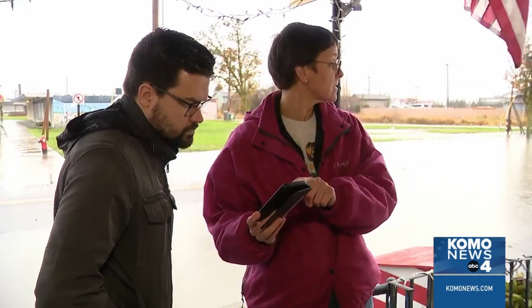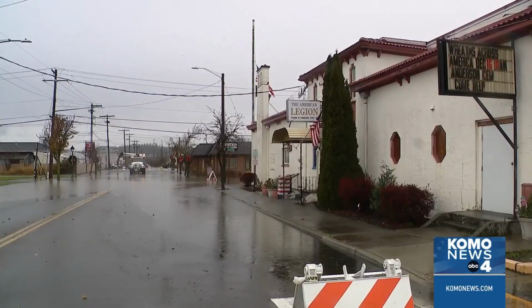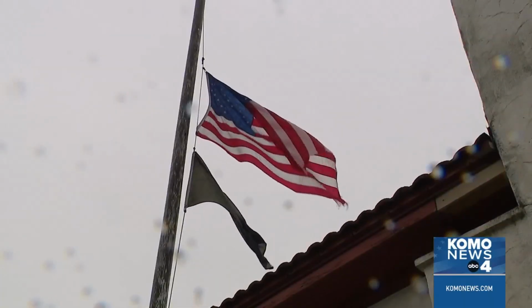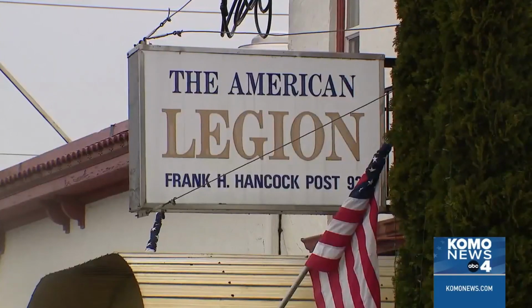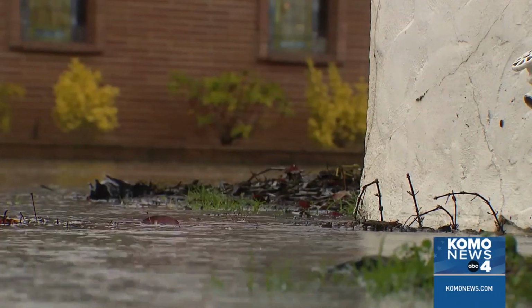Misha Plesha with the local American Legion stopped by the building to see if they took on water. It doesn't appear to be any water damage inside. If you notice, we have a flat roof, unfortunately, so we have had some leaks in the past. We've tried to fix all of those leaks, and I guess we'll see what happens with the roof now. Still in the assessment phase, they're going to have to take a closer look as this water goes down.